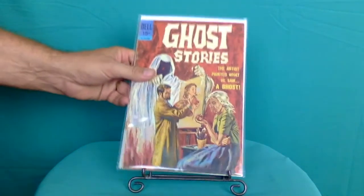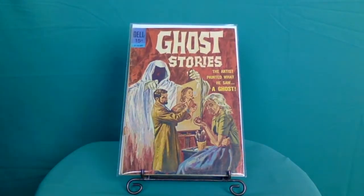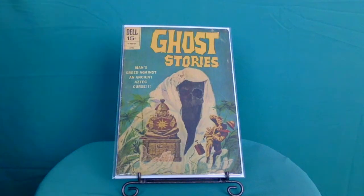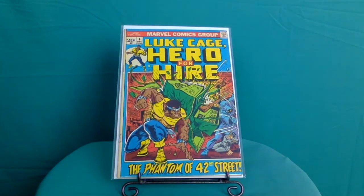And we've got a little run of Dell Ghost Stories with the painted covers. Once again, I don't have the issue numbers memorized. I'll try to throw it in on the screen. I do have it in my computer, but I just didn't transfer it. I didn't put a sticker on the back of these yet. I'll do that before I throw them in the collection. But definitely some cool covers. And again, here's another example of a book that will need some cleaning, need a press. But again, it's certainly nothing that I'm going to be hurrying to do. I guess if somebody buys a run or something like that, I would definitely clean it up.